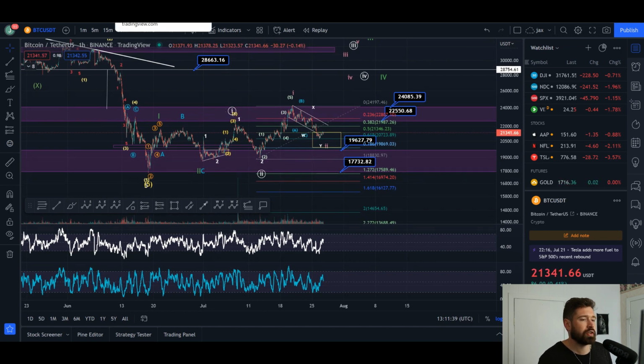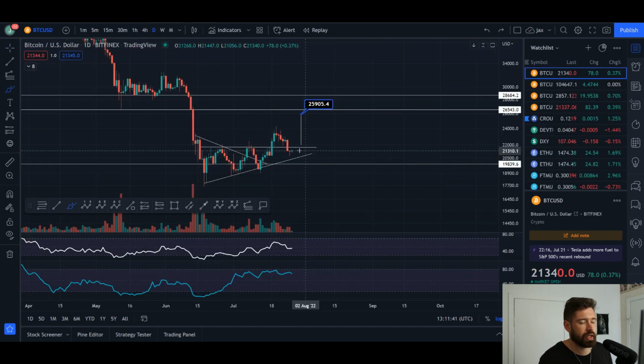But in my opinion, as long as we hold this trend line here, we could still see that nice push back to the upside for our friend Bitcoin. That is it for this one.